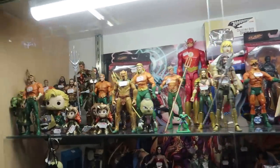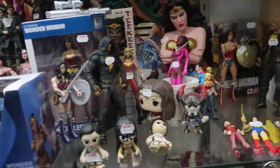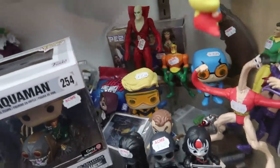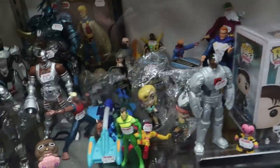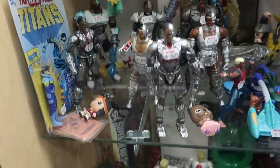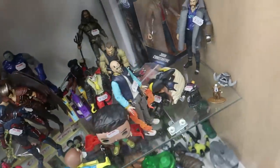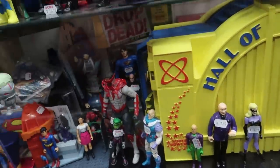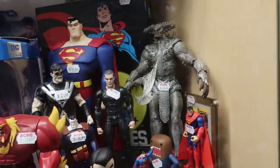There's also cases of some Justice League figures, and like, this is just jam-packed. There's so many. Look at this little Supergirl here hanging out. Like, you cannot ask for any more figures. And this is just a case. Like, you saw the outside. It is insanely large. Ooh, look at this Hall of Justice. That's really cool. So many.